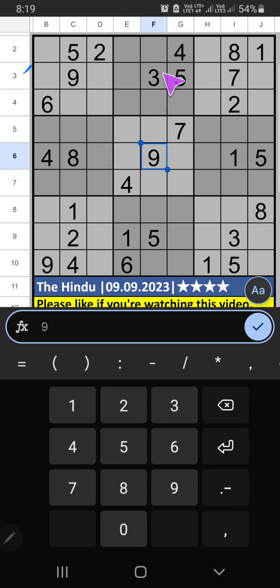Third row, we have 3, 5, 9. The three numbers can't come in the two cells. It will come in one of the three cells. We will confirm later. Then third grid, two numbers are remaining, 4 and 6. It will come in one of the three cells.